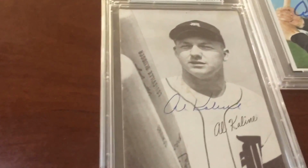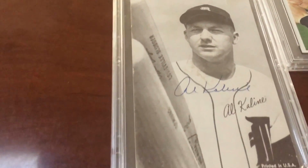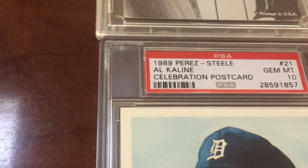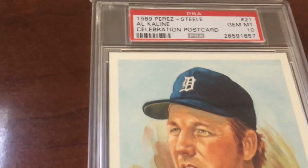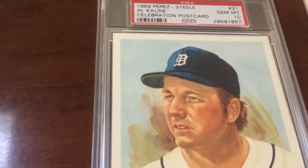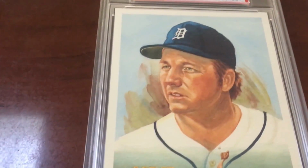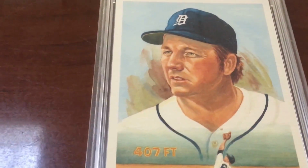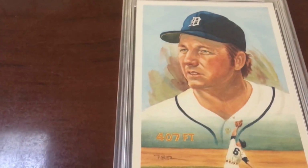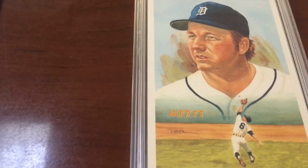And the final card I'm going to show you guys is another, a little bit newer card. Like I said, I don't collect a lot of them, but I have them. 1989 Pacific Steel Celebration Al Kaline in a Gem Mint 10. PSA Gem Mint 10. Look at the gorgeousness. It's just so gorgeous. Al Kaline, man, this guy was a legendary Tiger, World Series champion in 1968.